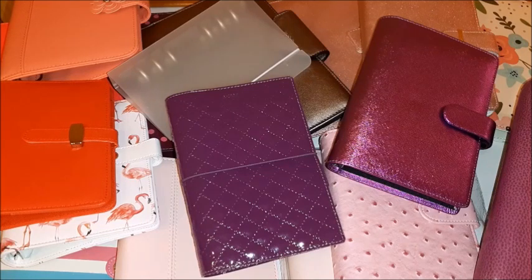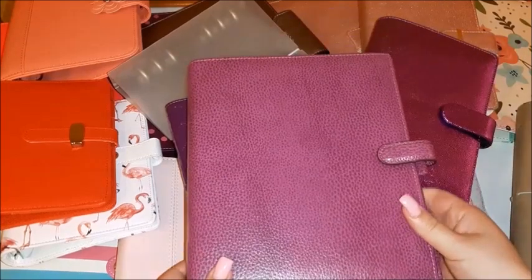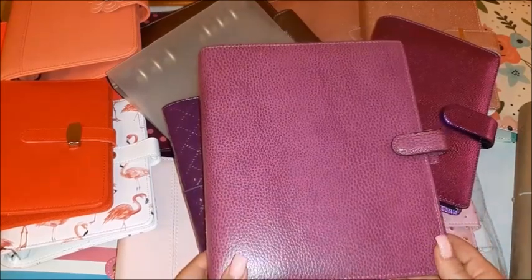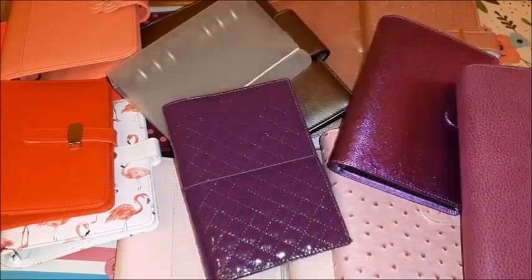But I wanted to talk about the personal size and the A5 size because over the years, I have moved and experienced various planners. I have experienced the Filofax, which is one like this, or this one, or even this one here, which has been my very first Filofax that I have ever purchased. I think I purchased this one back in 2013 or 14, something like that.